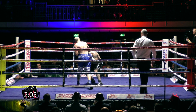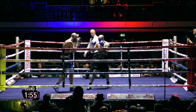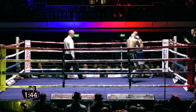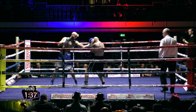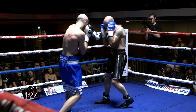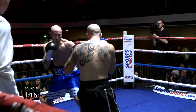So far, it's been a cautionary approach from Tony Milch, who's warming into this third round. Danny Little comes forward, a couple of shots digging into the body. Yeah, he's definitely being very careful. And Little is coming forward, and he's definitely very game. Just caught Milch with a lead left hand. Good body shot from Tony. And his corner man, Josh Burnham, just telling him to keep working, keep working. Wants to perhaps up his work rate a tiny bit, just try and put some pressure on Little, see what he's made of.